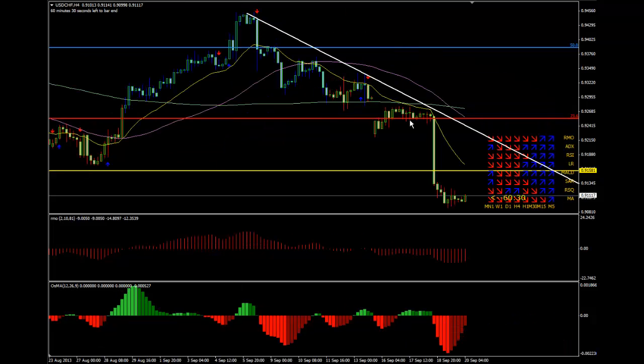Highest highs, swing low, swing low, swing low, break below the weekly, break below the institution, break below all my other moving averages, break the consolidation support level on that bearish engulfing, and it's moved lower. RMO below, MACD below, so everything's looking negative, and we're just seeing consolidation.